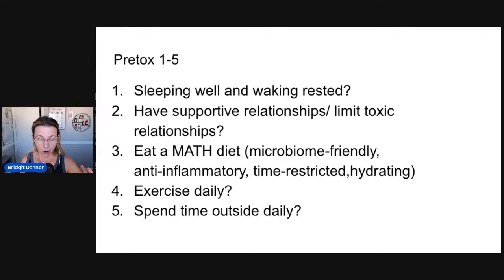Having a healthy diet is important. Make sure you're getting fiber and hydrating before you start detoxing. Make sure you're moving your body, even if you can't do a lot with how sick you are right now. Just doing a little walking, a little stretching, getting outside and getting some fresh air and nature exposure is really important.